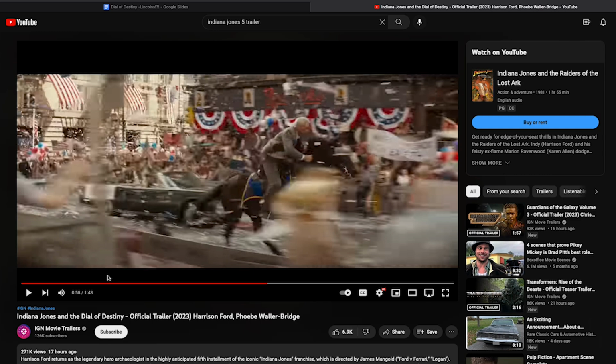People said, hey, it's giving me that great feeling. I can't wait to see it. I'm going to go see it. Late June 2023, June 30th, I think. So again, 65 Lincoln Continental.